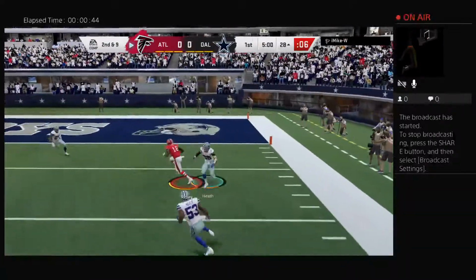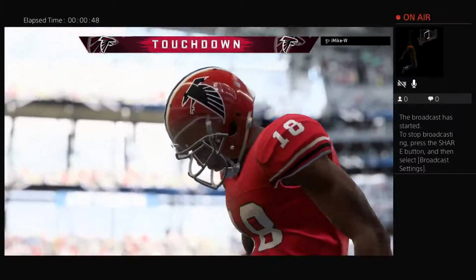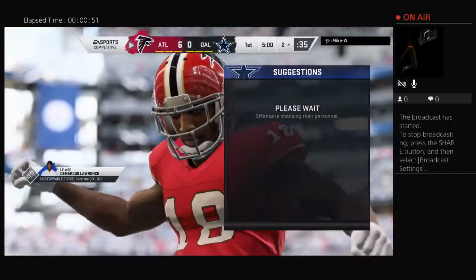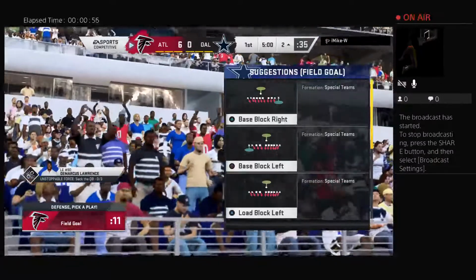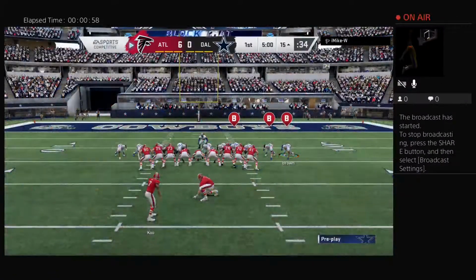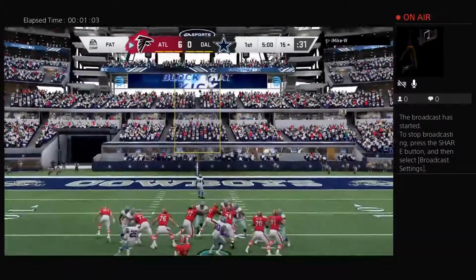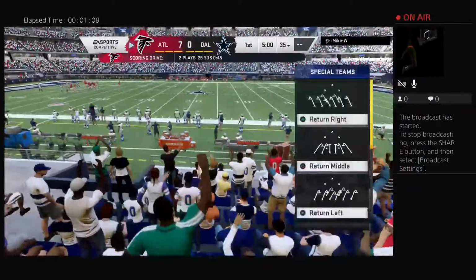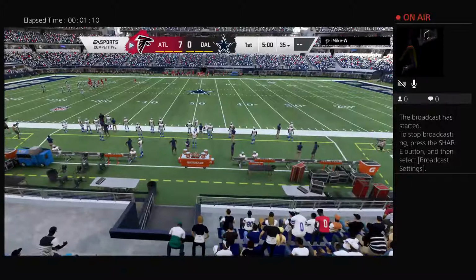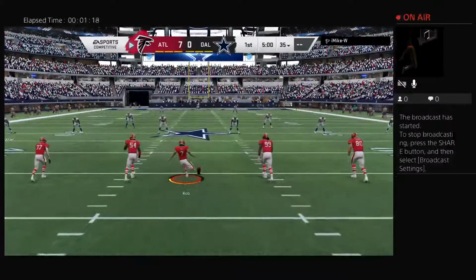On 2nd and 9, Ryan. This one caught by Ridley. And he is into the end zone for a Falcon touchdown. Calvin Ridley, 28 yards, as his guys are able to strike first here in this opening quarter. Out comes the kicking team here for the extra point. It's good, and that gives the Falcons a 7-0 lead. Makes the score Falcons 7, Cowboys nothing. Set now to kick this one away, and off it goes.